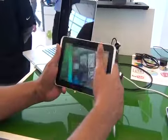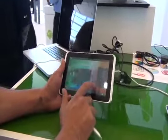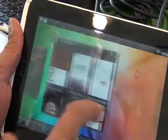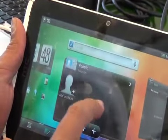Even if you go ahead and turn it in landscape mode, it gives you kind of a 3D view of Sense, and puts your home screens front and center for you. Just like that.